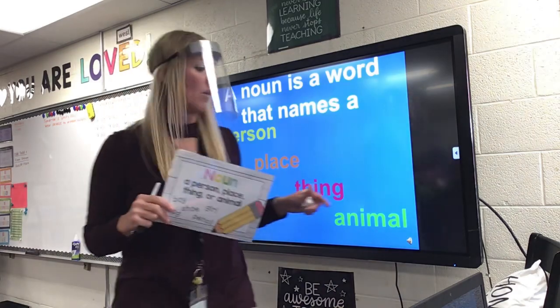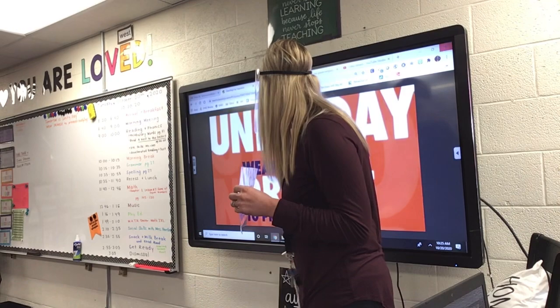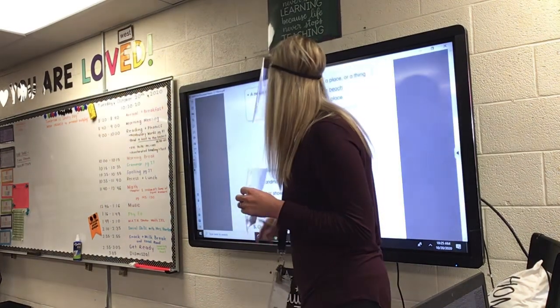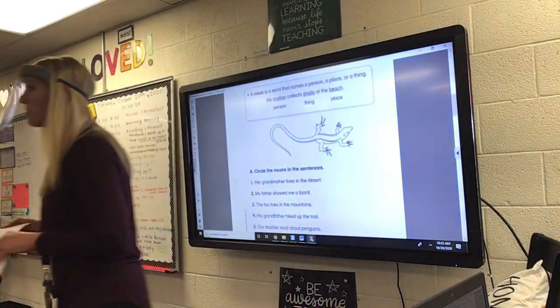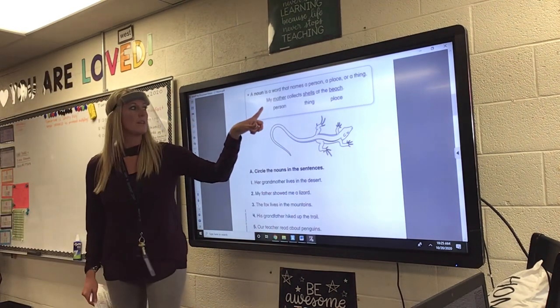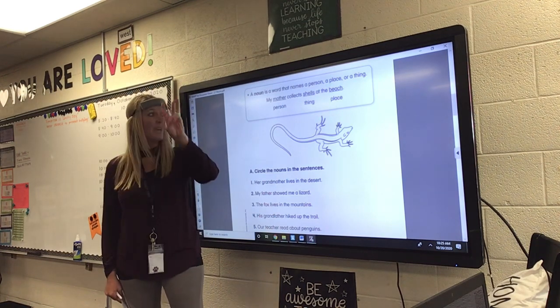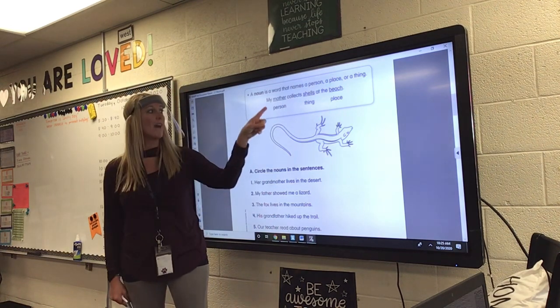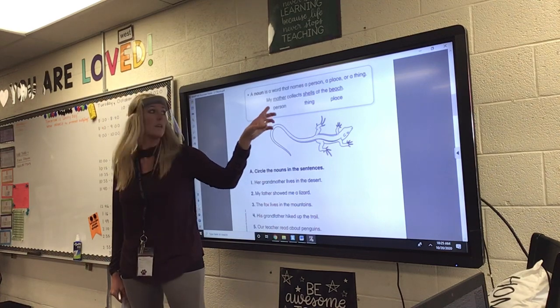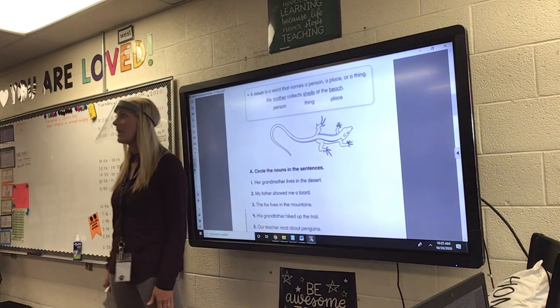Okay, now we're going to get to a grammar worksheet that works with nouns. It has a lizard on it, and your name should also be on it. It says a noun is a word that names a person, place, or thing. Their example is, my mother collects shells at the beach. In this sentence, we have three nouns: mother, which is a person, shells, which is a thing, and beach, which is a place.